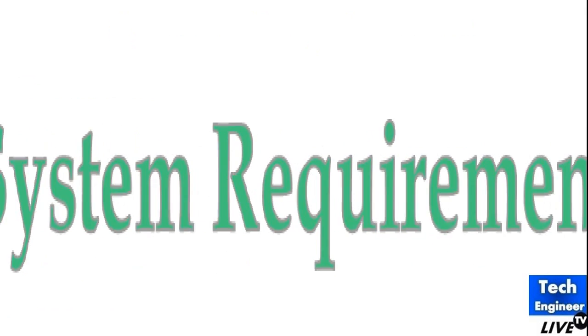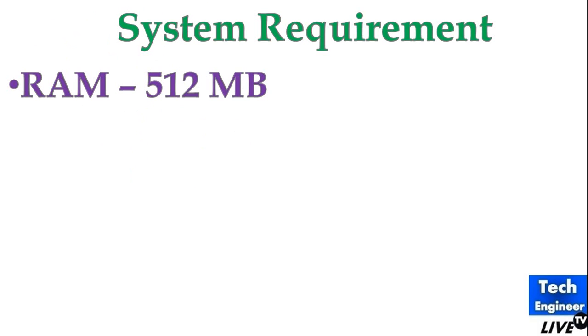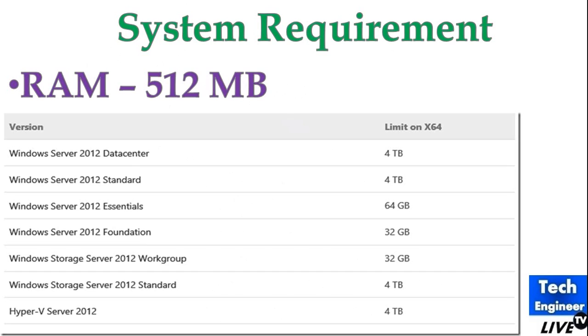Now another system requirement is about the storage, but before that we're going to move to the RAM. The minimum requirement for RAM is 512 MB, and that is the minimum you need to install Windows Server 2012. Although the system has a maximum limit on x64, and in this chart you will see the maximum RAM limit, which is 4 TB for Datacenter. For Standard, it's 4 TB.